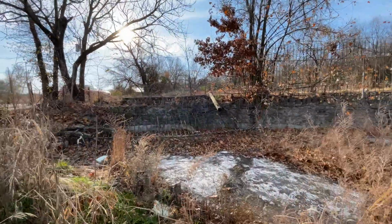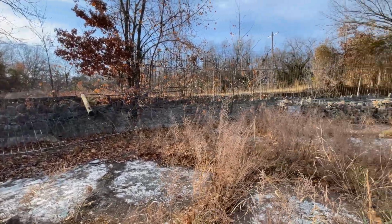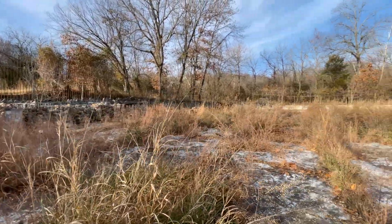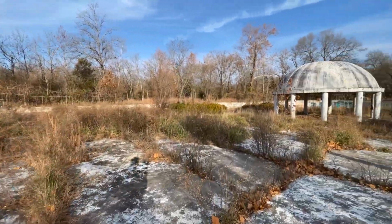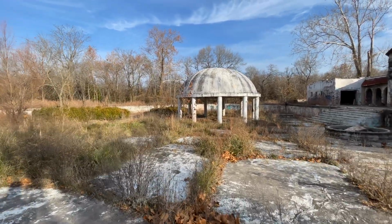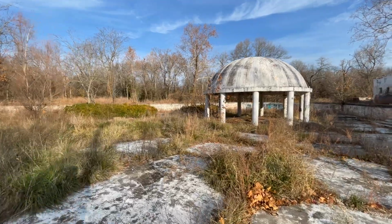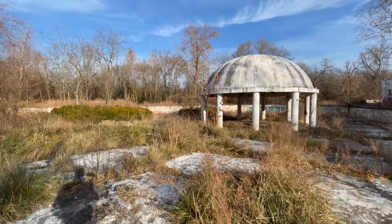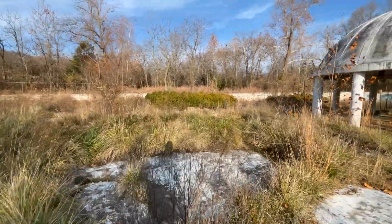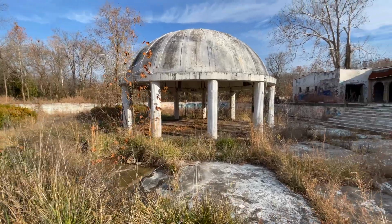Wow. I believe we would be standing in the swimming pool right now. There's not too many photos of what this place looked like in the 1920s. It's more so like paintings or drawings, I'm sorry. Gotta make sure I don't get any ticks in here. I think it's too cold out for ticks, to be honest with you. But look at this thing.